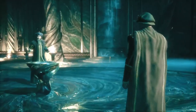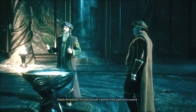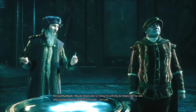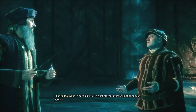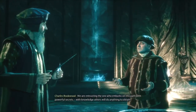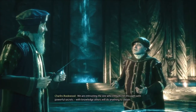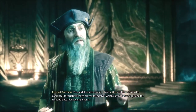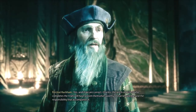is in place. The portkey is well hidden? Perhaps too well. I wonder if the path we've created may be impossible to follow. It will only be impossible for one who cannot see traces of ancient magic as I can. Your ability to see what others cannot will not be enough, Percival. We are entrusting the one who embarks on this path with powerful secrets, with knowledge others will do anything to obtain. Yes, and if we are correct, Charles, the witch or wizard who completes the trials will have proven themselves worthy of that knowledge, and the responsibility that accompanies it.